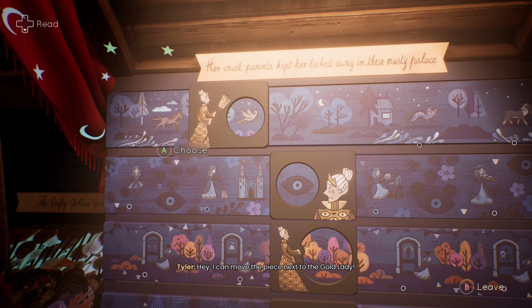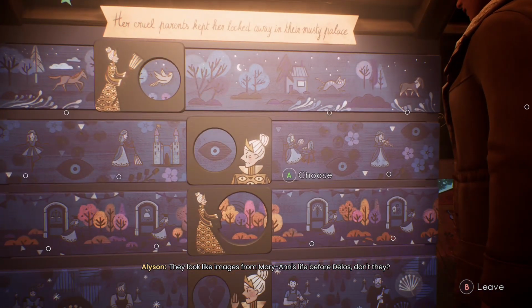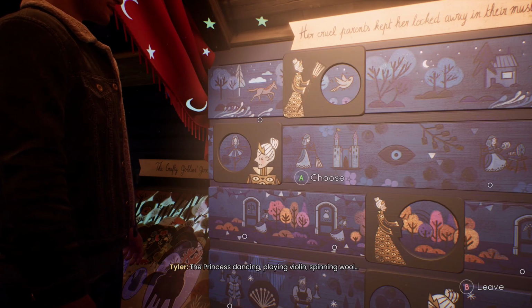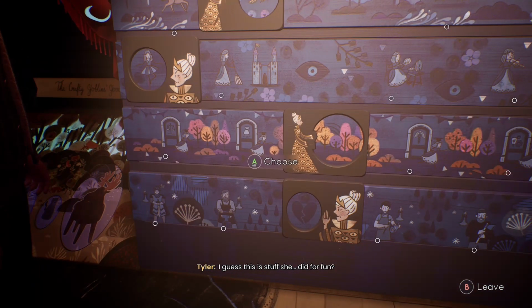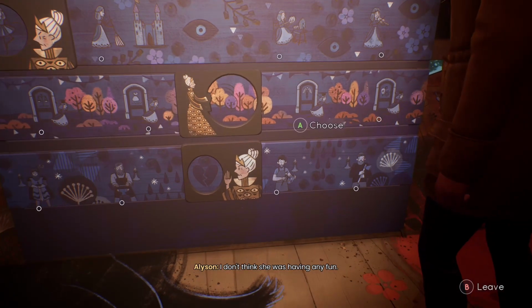Hey, I can move the piece next to the Gold Lady. All these pictures. They look like images from Marianne's life before Delos, don't they? Well, some of them do anyway. Maybe that's it then. The princess dancing, playing violin, spinning wool. I guess this is stuff she did for fun? Notice how unhappy she looks in all these pictures? I don't think she was having any fun.